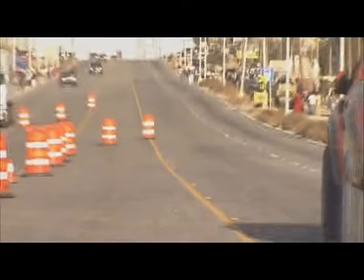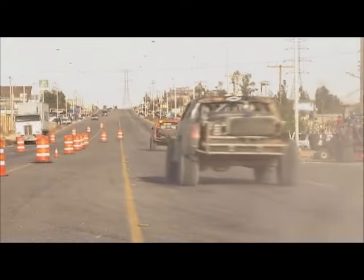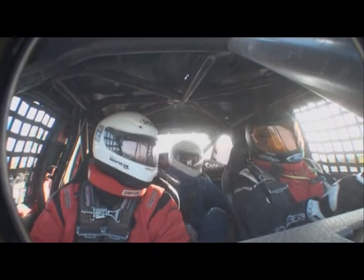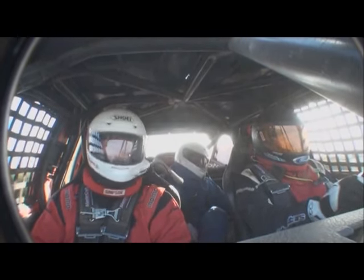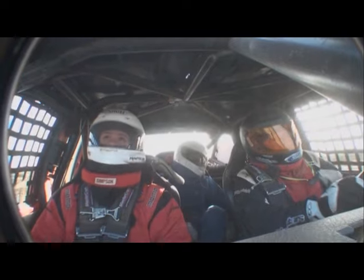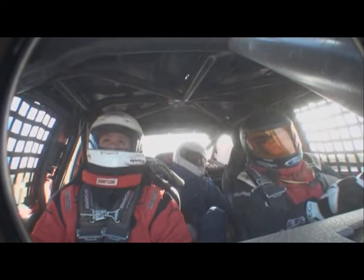On the pavement, out of the dust, you hear this monster. Robbie Gordon is on your ass. Where's the water? I need water. It's on that roll cage tube. Here? No, down. Aggressive trophy truck driver Robbie Gordon is an ominous presence to have directly behind you.